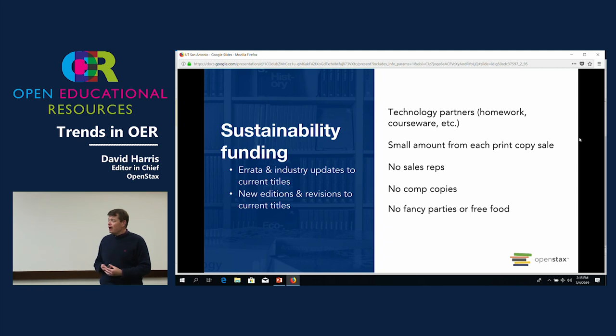We also do very few new editions. We update them annually, but we were talking about it this morning. College algebra-based physics honestly doesn't change, and you don't need to do revisions every 3 years, and we don't do that. We don't have to go through that expense. We do annual updates of all the titles, but we don't have to go through all the cost of revising them. There are no sales reps. You'll never see an OpenStax sales rep. As we like to say, if they're bringing you donuts, it's probably not OER.